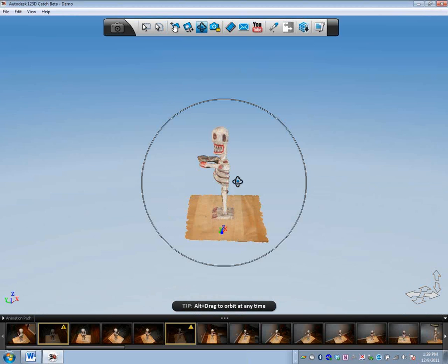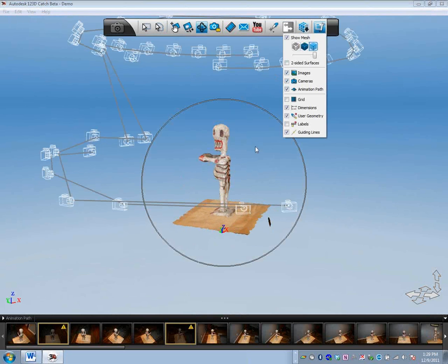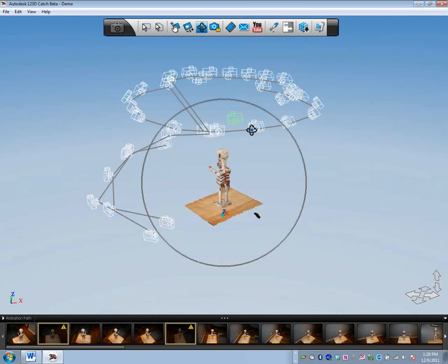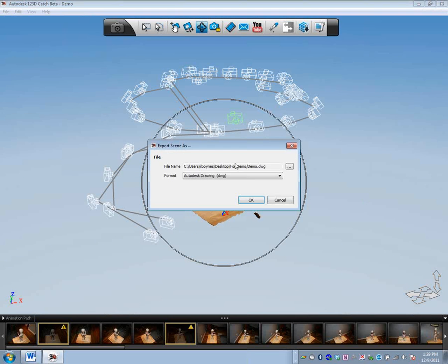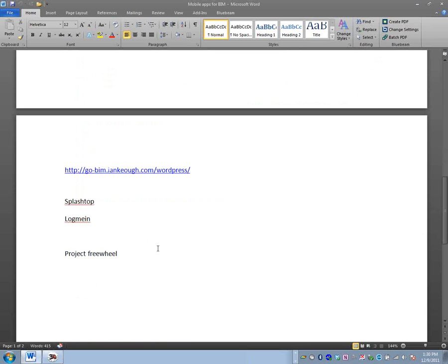So this object that you're looking at right here was created just from digital photos. If I turn on the cameras, you'll be able to see all of the different camera shots that I took walking around this particular object. As I hover over one, it starts to show the image itself. And then, like I mentioned, I can export this scene out to a DWG file format and upload it to the AutoCAD WS website, where I can have somebody else review it, and then create a block out of it, bring it into an AutoCAD file, or even bring it into a Revit file as an AutoCAD DWG entity. So the options out there with mobile technology and the cloud are really fascinating. It really, really is. Just to give you an idea.